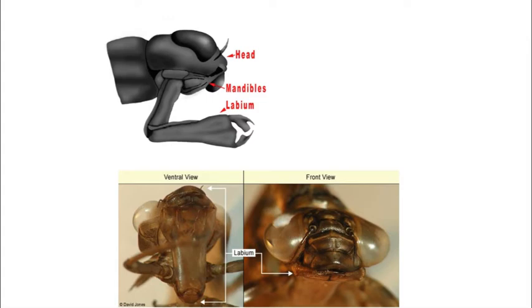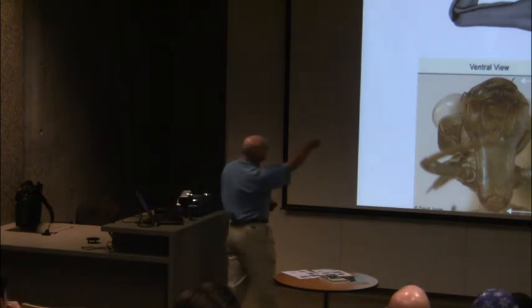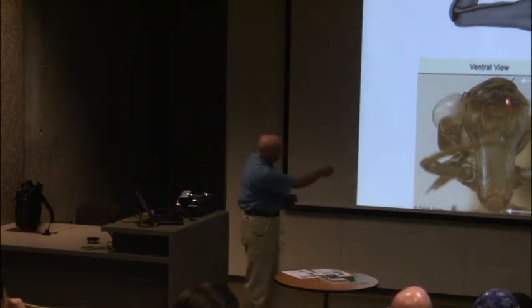Okay, when we look at under the head, so here's its eye, here's the mandibles. It has this extra piece here called the labium. And it's got 2 joints. And people started to realize this operates too fast for it to be just muscles. Because this particular piece sits underneath the jaw like this.